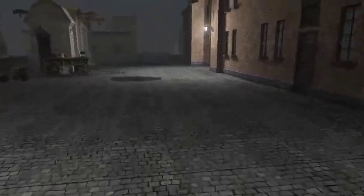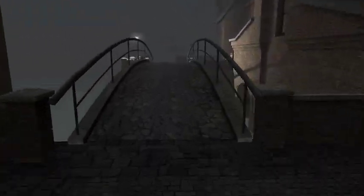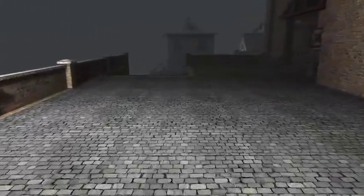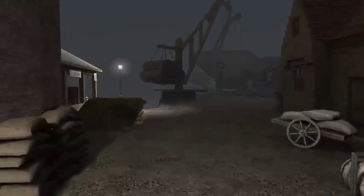Maybe I wasn't done in the dungeon. Alright, come on, Watson, let's go back to the dungeon. Maybe I wasn't done there. I'm just rushing to get things done. We need to take our time.